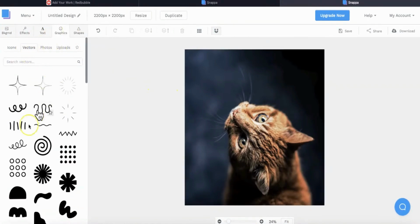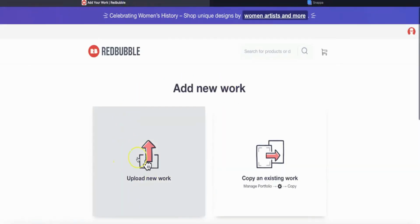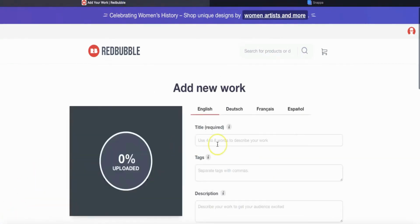You can now go back to Redbubble and upload your design over here. Then you'll be taken to this page. You just need to fill in some information.